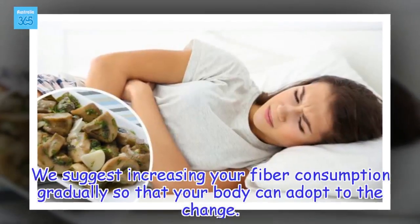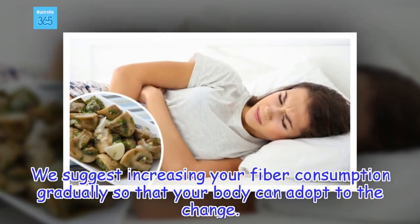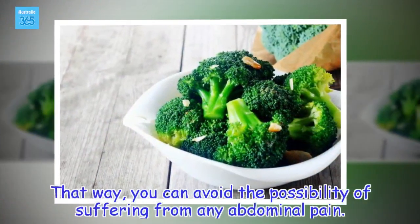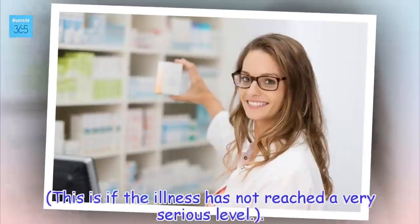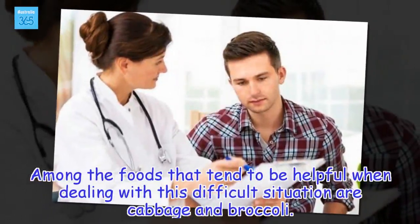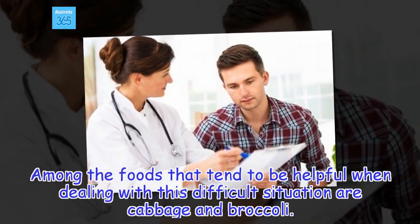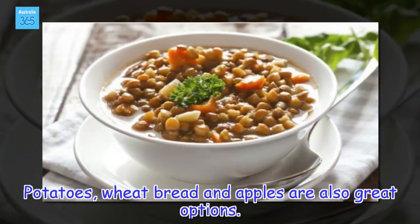We suggest increasing your fiber consumption gradually so that your body can adapt to the change. That way, you can avoid the possibility of suffering from any abdominal pain. This is if the illness has not reached a very serious level. Among the foods that tend to be helpful when dealing with this difficult situation are cabbage and broccoli. Potatoes, wheat bread and apples are also great options.